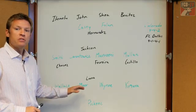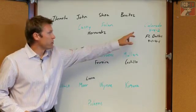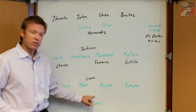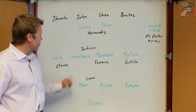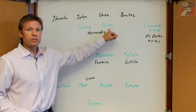For the Colorado Rapids last week in their 4-1 home win over DC United, the formation for them was a 4-4-2. Matt Pickens was in goal, familiar back four for the Rapids, familiar midfield four for Colorado, and then Connor Casey and Caleb Folan up top together.